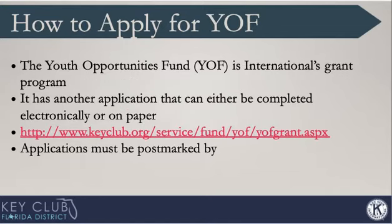How to apply for YOF, the Youth Opportunities Fund. This is an international grant program, and it has another application that can be completed either electronically or on paper, and the following is a link to that application. Applications must be postmarked by October 15th of 2020.